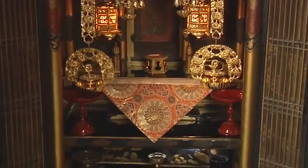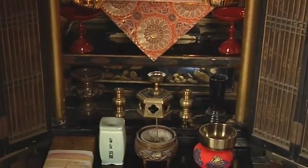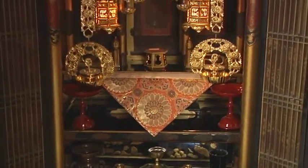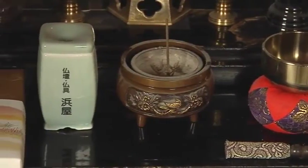Next to the Tokonoma alcove is the family Buddhist altar, Butsudan. This is a really important room. This was probably the most important room in the house. This is where the dead ancestors of the family were worshipped. And they were treated just like living members of the house. You would feed them, you would wake up in the morning and say good morning to them, and when you went to bed, you would say good night to them.